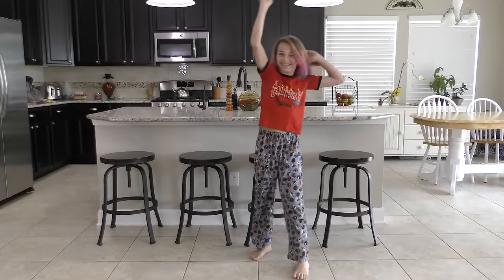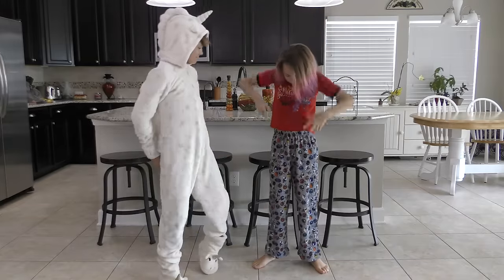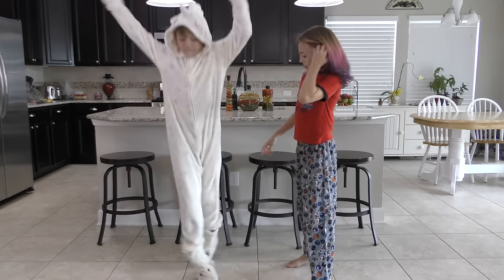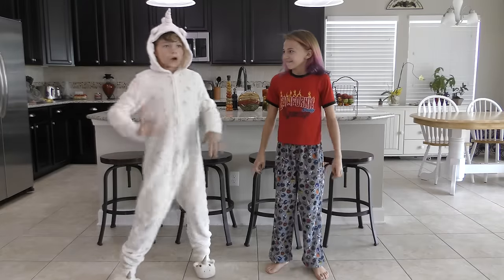Okay. Oh, yes! Okay, this is mine. It's not as bad as I thought. I'm surprised the pants actually fit. Tyler's rocking the slippers. Walk. Finally gets to be a unicorn.